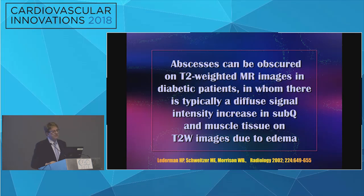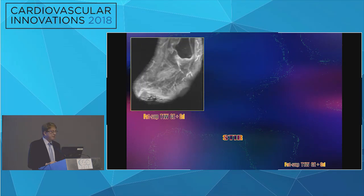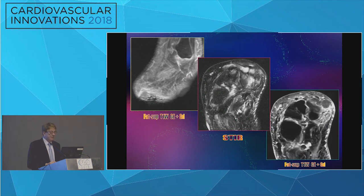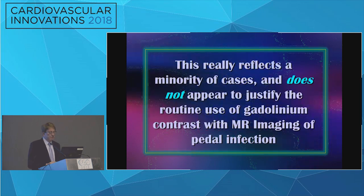One of the things they did bring out is that we have profound overall inflammatory changes. It is possible for these abscesses to be obscured on T2 weighted images due to edema. Here's an example of some images where you can determine with standard imaging where the abscess is. So look at the center image, and where exactly is the abscess, can you tell? Because there's dramatic swelling and patchy edema all over the place. And here you kind of see very clearly where the arrow points, and here's the abscess over on the dorsal medial side. But I think this is really a minority of cases, not something we really have to worry about. Most of the time, you don't need gadolinium to diagnose an abscess, all right, but it can be helpful.